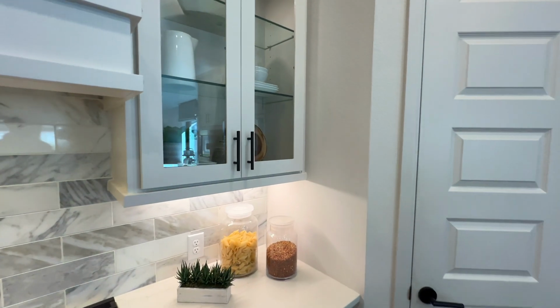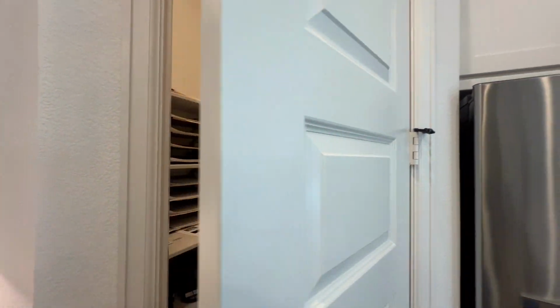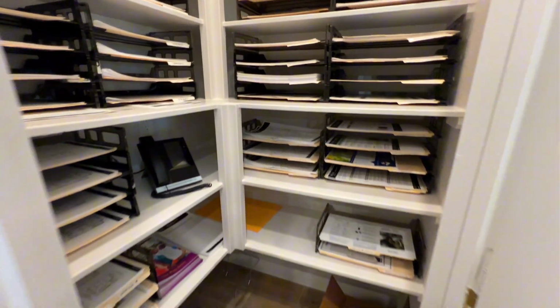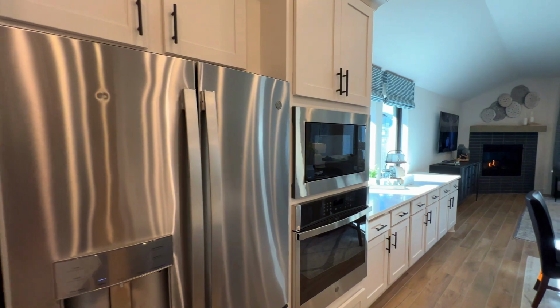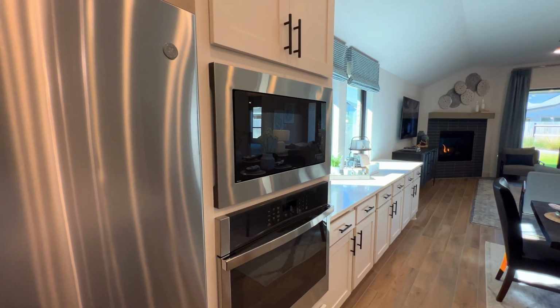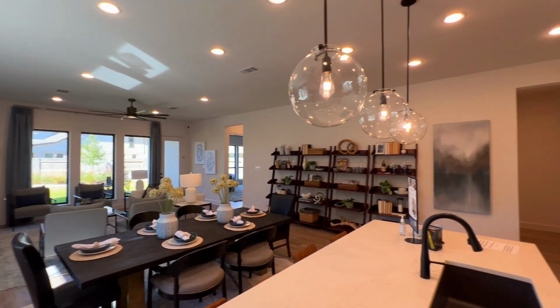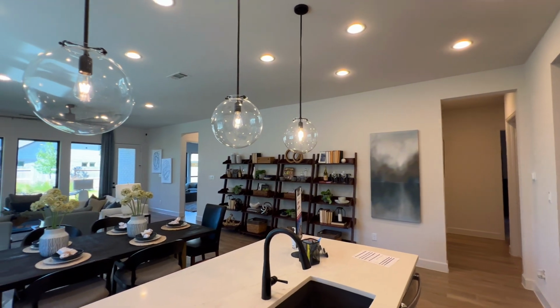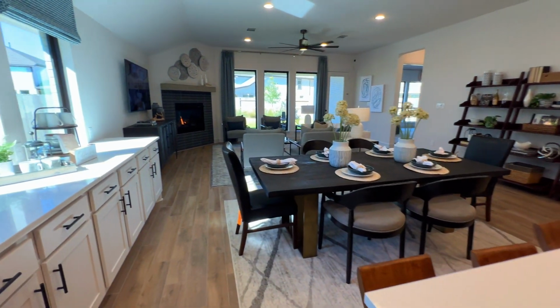And then even with the cabinetry, you do have the glass panes in there, which definitely adds an elegant, nice look. And then this will be your nice size walk-in pantry. Even with the stainless steel built-in oven, stainless steel built-in microwave as well. I definitely love the glass blowout lighting fixtures right above the island. Definitely adds a nice touch.